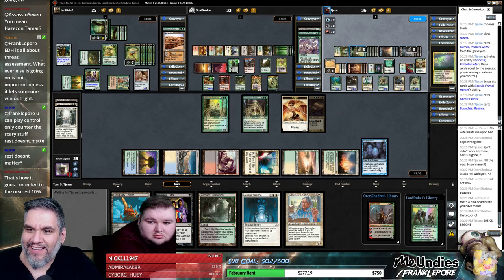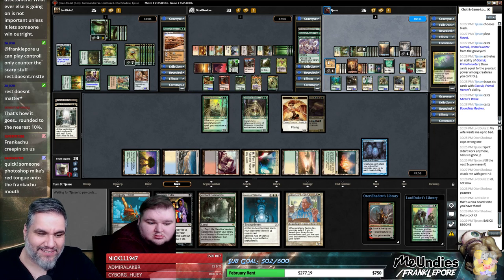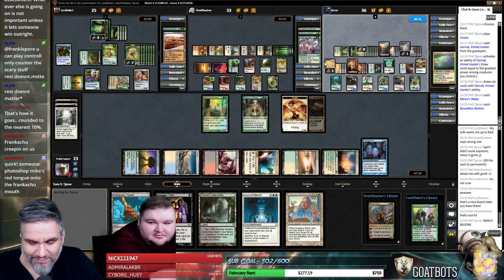Oh god, look at these lands over here. They can hard cast Progenitus pretty easily. You think? Yes, yes I do.